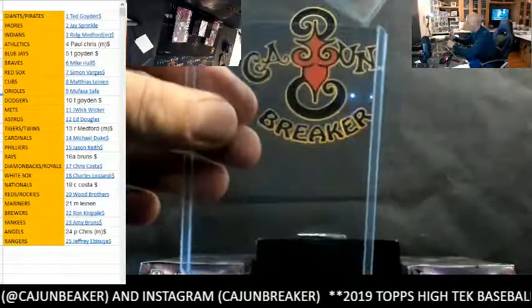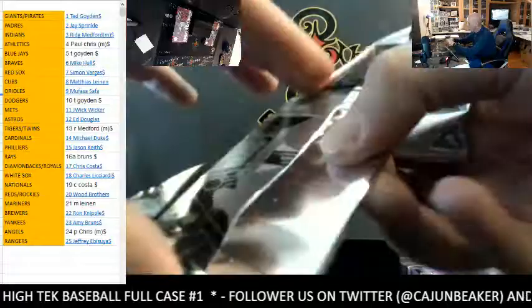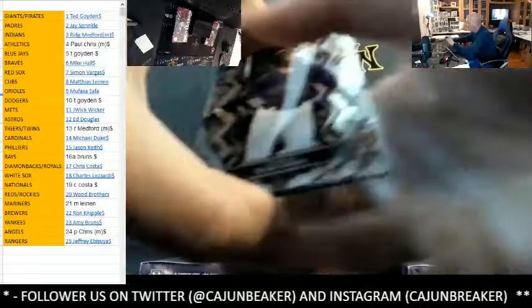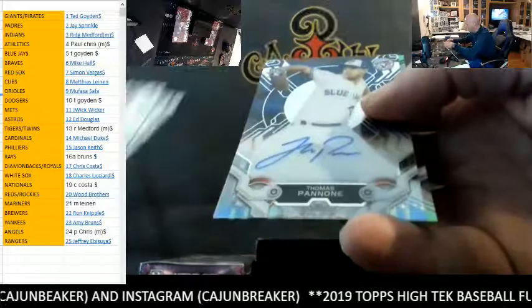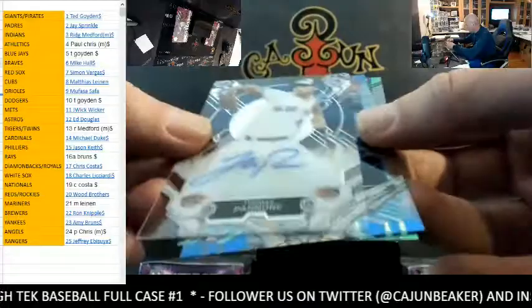Very nice. Yep, a Mini got him that spot. And he pulled the Trout. Charlie Blackmon, Berrios, JT. And for the Blue Jays, Thomas Pannone. Thomas Pannone, another Blue Jay hit. Cedric Mullins blue. And Randy Johnson.